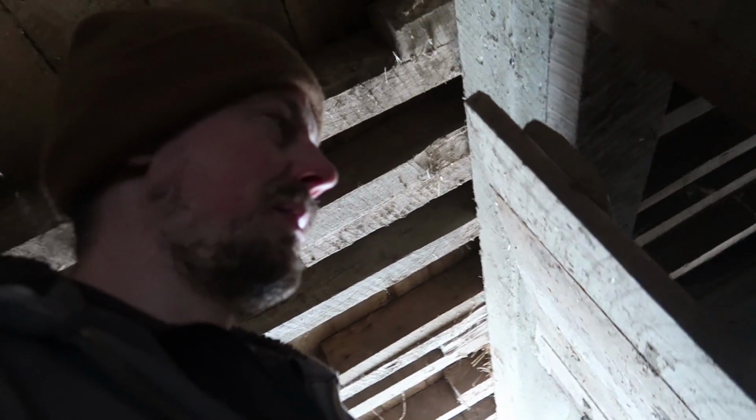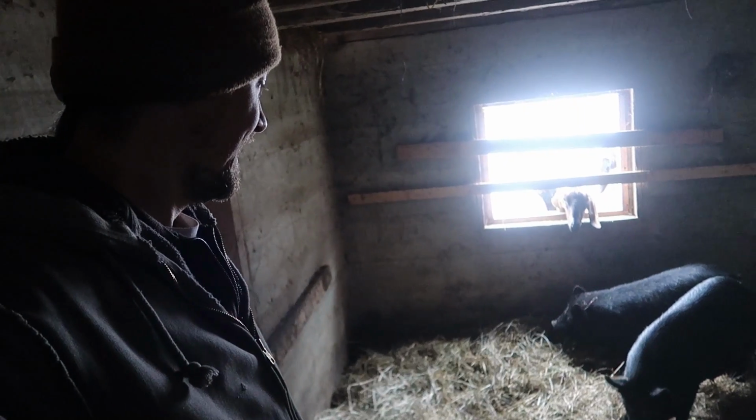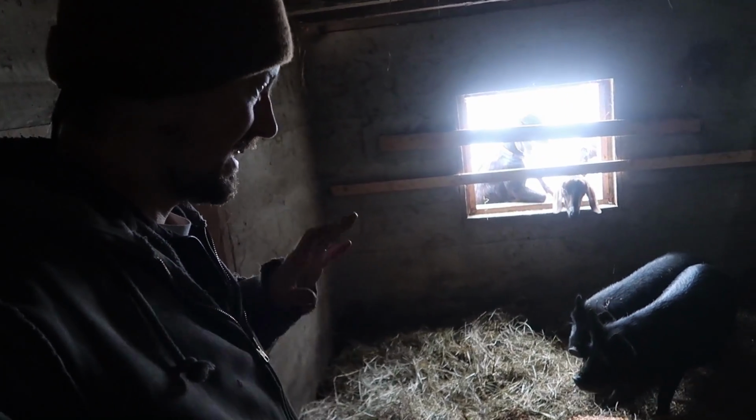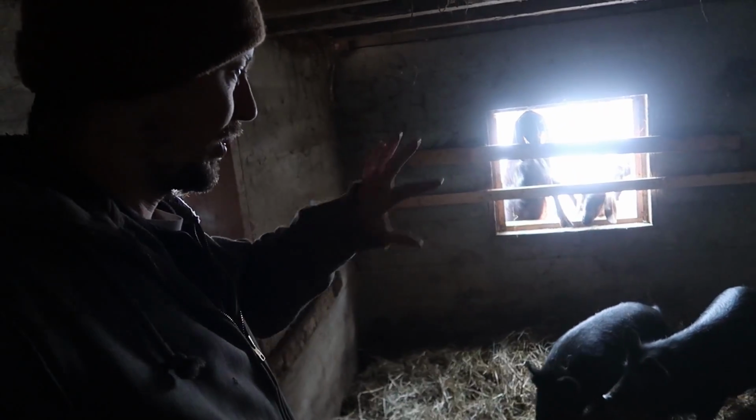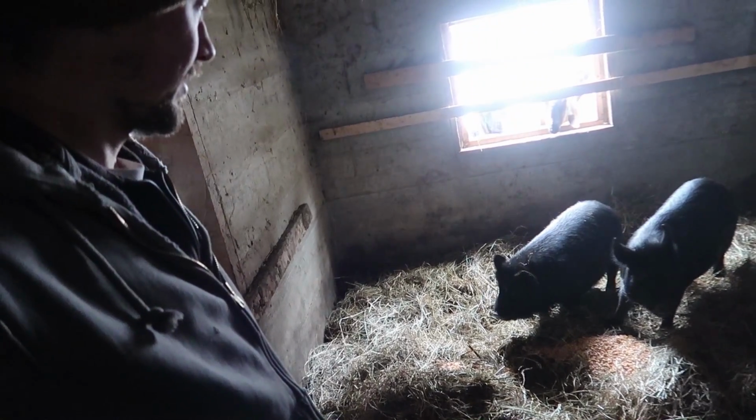Next we'll check on these two little girls in here. This is probably the warmest place that we keep any animals in this stall. It has this deep bedding. This whole end is extremely dry. This end's a little more moist. They hang out over here and sleep over here.